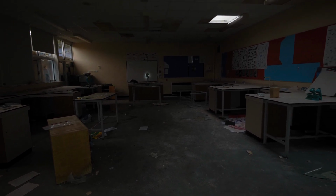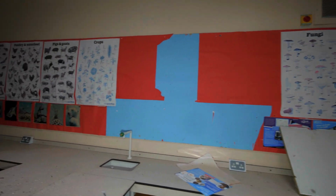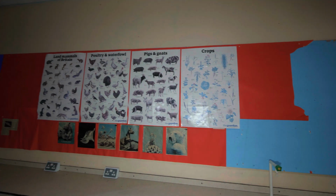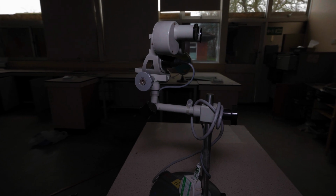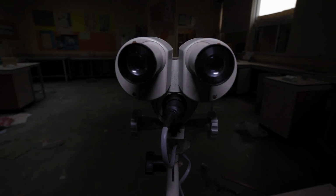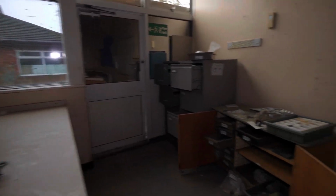So we've come into this next big area, and again, definitely a science bit still. Huge science section, really. And you think you've got all that where we just came from as well. All the different topics up there that they'd be studying. This is cool. Hear all the birds flying outside.